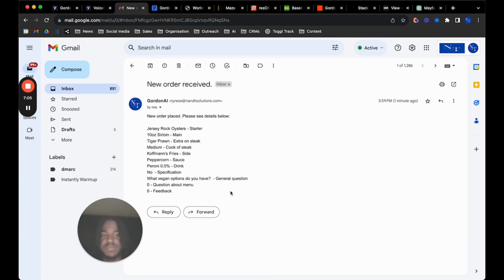And then also you can see my order has just come through as well, which was pretty much everything I ordered here. And as you can see, it works really well. And the kitchen will get an email straight away as soon as your order is placed and as soon as the booking is placed. So I'll show you exactly how to do this now as we hop into the creator.